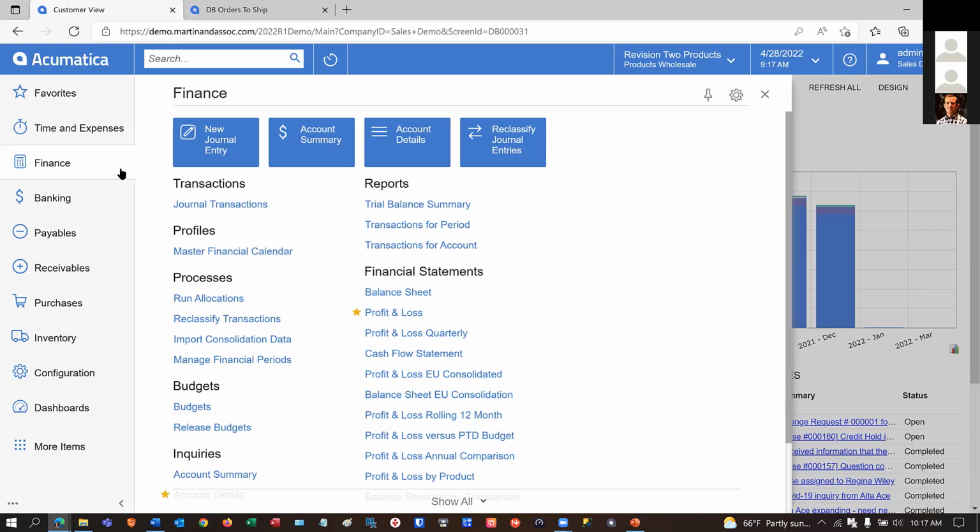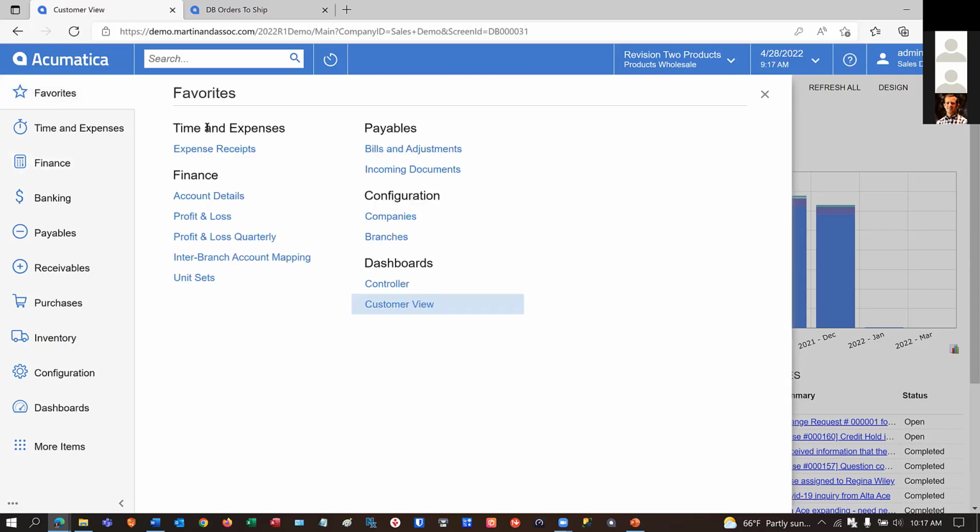Next level of drilling down to what really matters to me the most is this little yellow star. So if this profit and loss and this particular profit and loss quarterly view financial statement are important to me, I can come in and hit a favorite. And specific to me, I'm building a favorites page. And the favorites page is pointing out the modules or functional areas of Acumatica and which objects under there that I need to pay attention to.